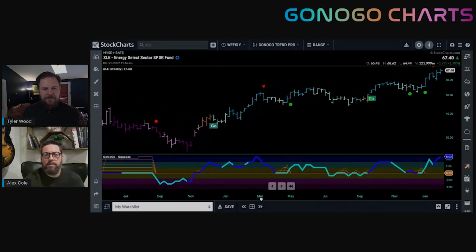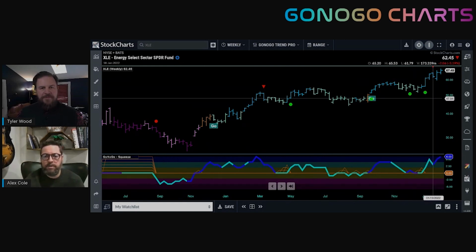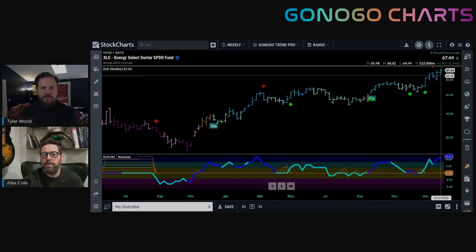Yeah, from last summer, the go trend has been in place, a series of higher highs and higher lows. We get the go trend continuation icons throughout the trend. And really quite strong at the moment. Again, like you said, overextended, maybe, but we'll wait to see the oscillator come back. Again, the oscillator is overbought at the moment and on heavy volume as we make higher highs again this week.